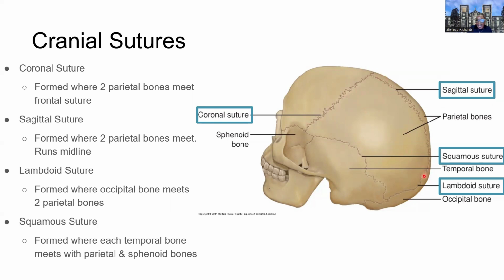We have the lambdoid suture. The lambdoid suture is the point between the occipital bone and the paired parietal bones, and it's sort of an inverted V-shaped suture. Lastly, we have the squamous suture, separating the temporal bone, the lower part of the calvarium, from the parietal bone, the top of the calvarium. So that is the squamous suture.